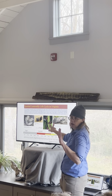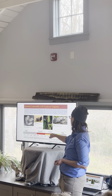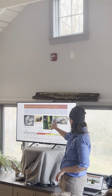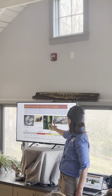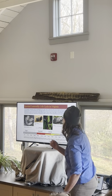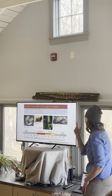If you're just scouting your property to see if you have them or not, I'd recommend doing it around the June to August time frame, and you should be able to see these two life stages. These guys can be hard to see unless you're really going and gardening and taking a close look at your vegetation, which I'm doing.